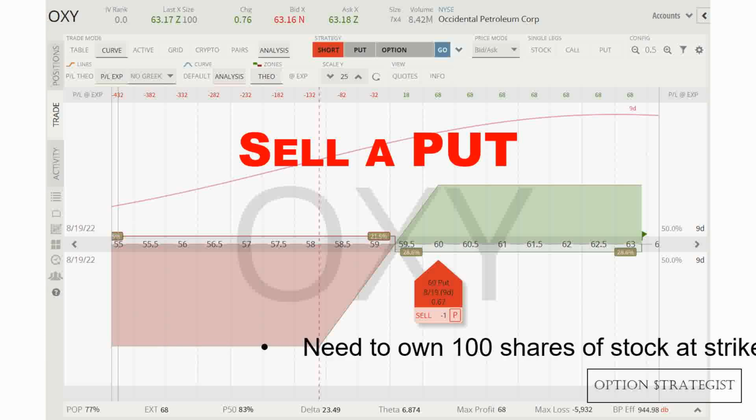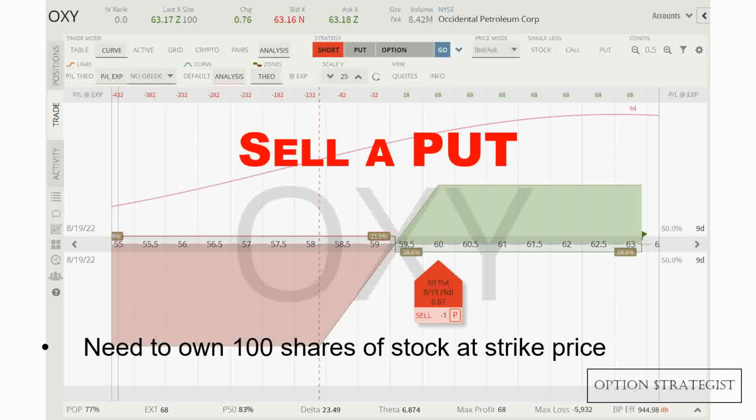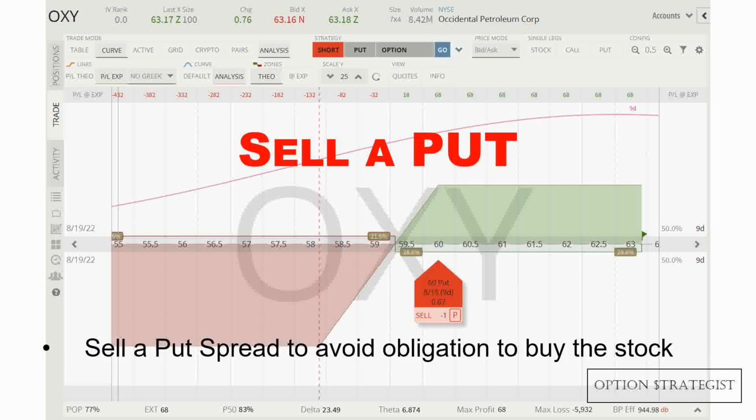If the stock price drops below the strike price when the option contract expires, I will have to buy 100 shares of the stock at the strike price. Even though this may seem like a loss on the trade, if looked at from a different standpoint, I get to buy the stock at a lower price than it currently trades. I can avoid the obligation to buy the stock if the stock price drops by selling a vertical put spread instead of a naked put option.